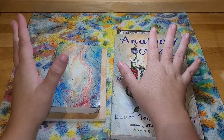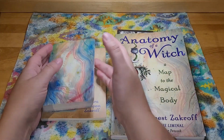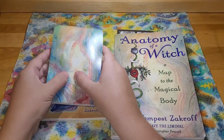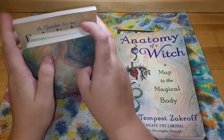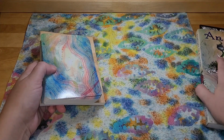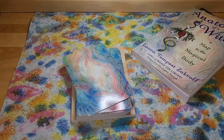But my thought is to use this book and to see if it can help me get to know this deck. And so I had to get my hands on the deck. I waited until I was able to get it on Amazon, like one-day delivery.